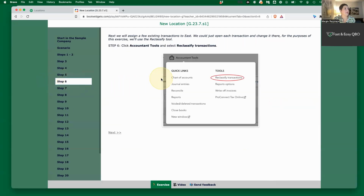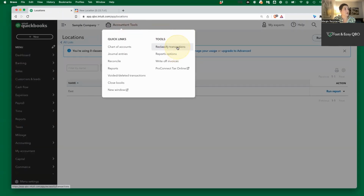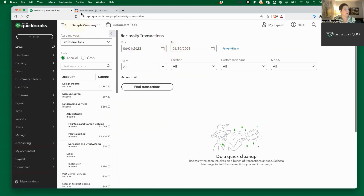Step 6. Next, we're going to assign a few existing transactions to East. We could just open every single transaction and change the location to East, but we're going to use the reclassify tool. We're going to click Accountant Tools and select Reclassify. Accountant Tools, Reclassify. If you're not familiar with the reclassify tool, there's also exercises on that. So you get practice just using reclassify, and you get practice doing these exercises.